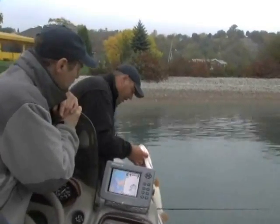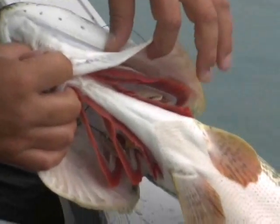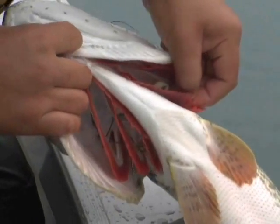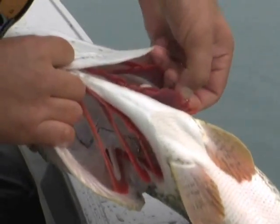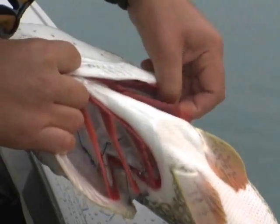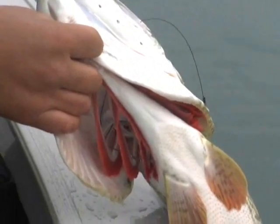I'm just going to get this hook out of here. See here, Les? The hook's not actually penetrated, but it's in his gill raker. So what I'm going to do is go in from underneath like this. That's another reason I didn't want to get that net out. And just try and get this hook out. It's actually in the gill raker. So what I'm going to get you to do, Les, in that hatch there, there's some cutters.